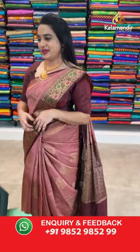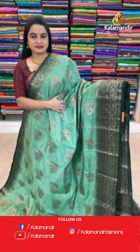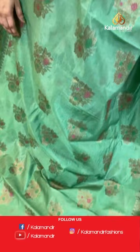And on to the next one. Yes, here comes the lovely sea green and the bottle green color. Yes, you can see body comes with the floral bunches and antique saree along with thread work.